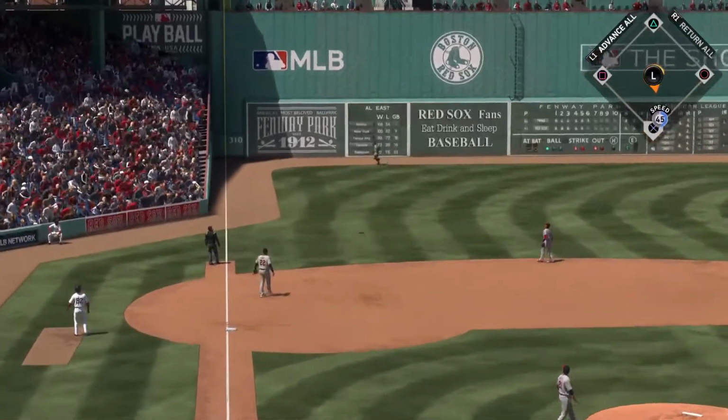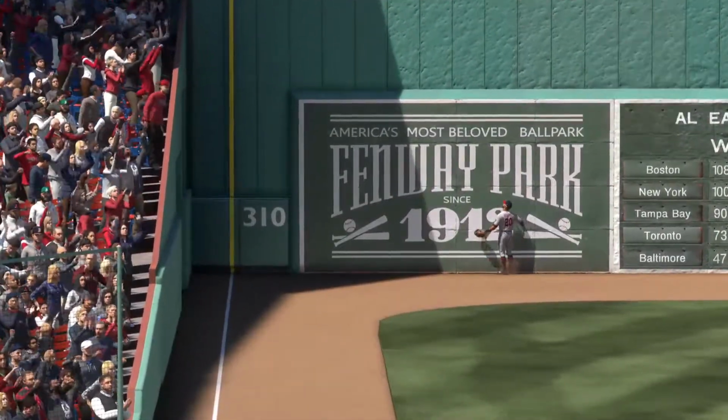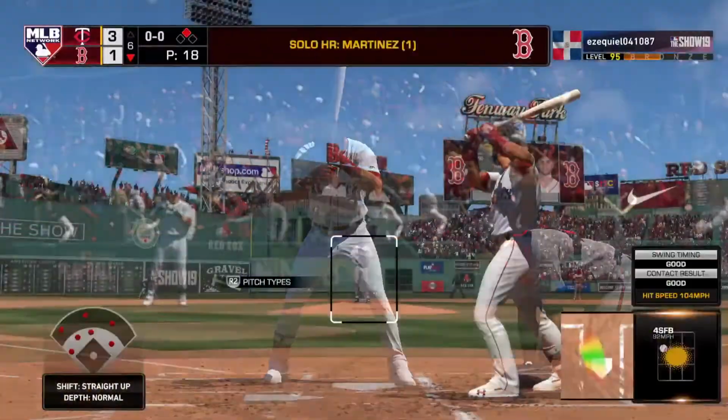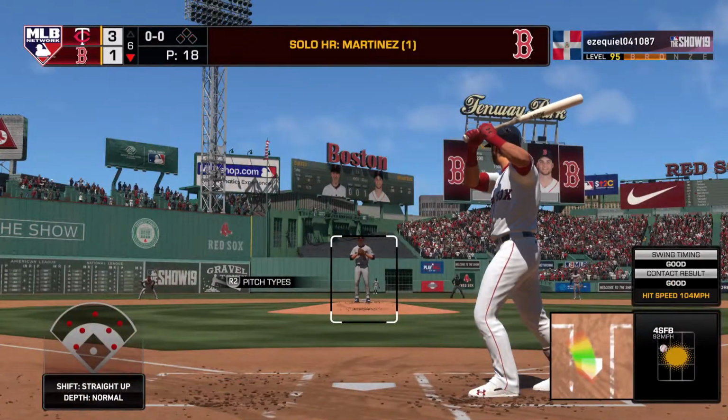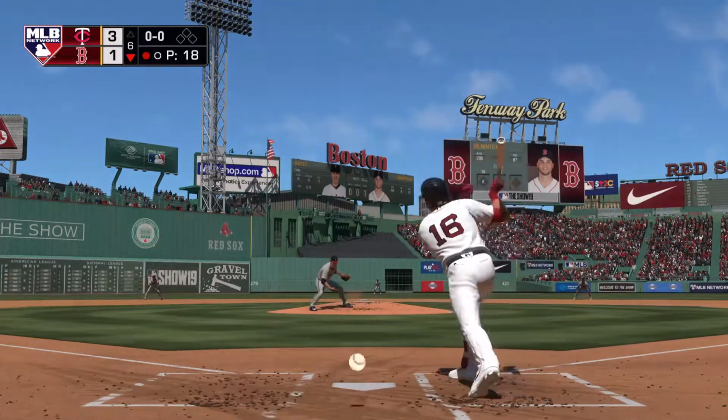High in the air and deep to straightaway left. Back goes Rosario. It bangs off the billboard, and it's out of here. Now at the plate, Andrew Benintendi. He steps in off a base hit in his last at-bat.